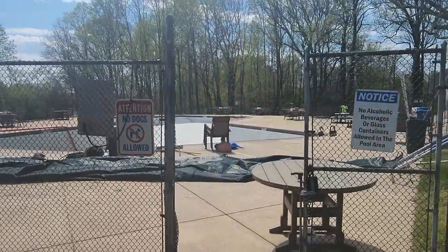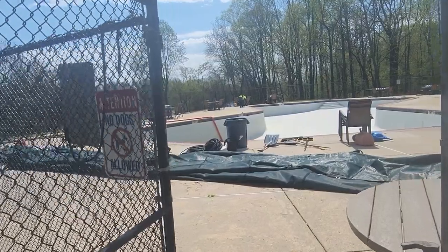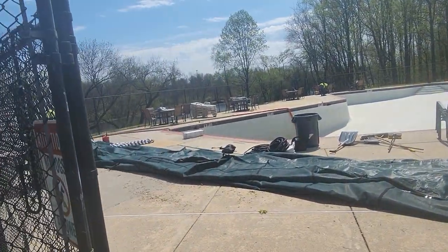Guys out here getting the pool ready. This is a full 9-foot pool.